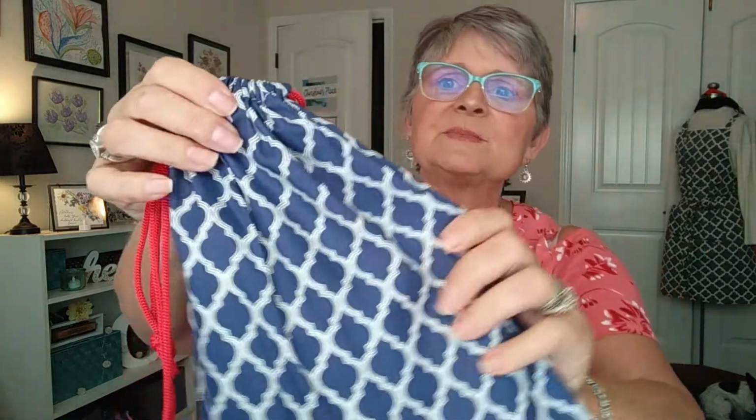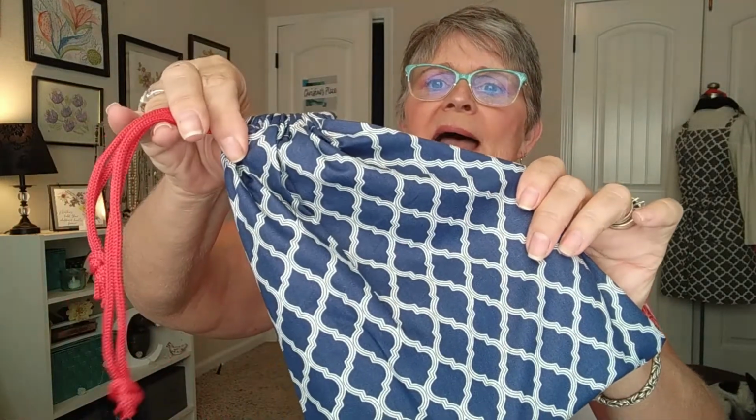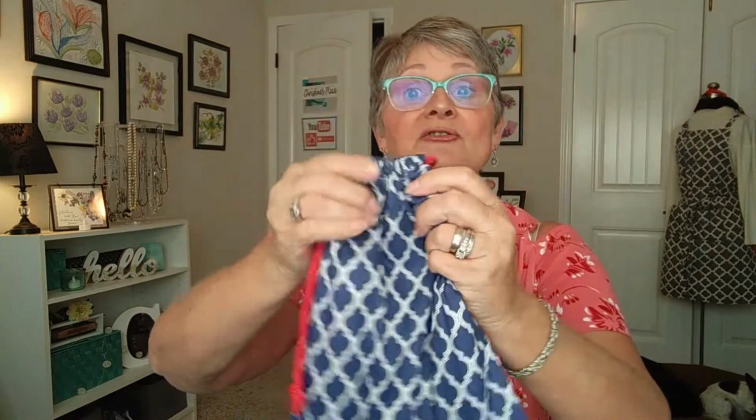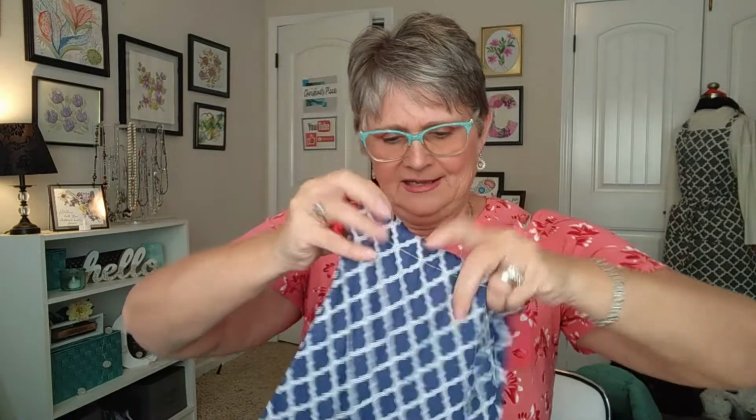So it looks like I have 1, 2, 3, 4, 5 in this bag. So let's see what the bag looks like. Oh, how cute. This is a red, white, and blue bag. Very modern pattern. And these bags feel like cotton sheets, so I like that. Here's a little peek. Let's go ahead and pull the first product.